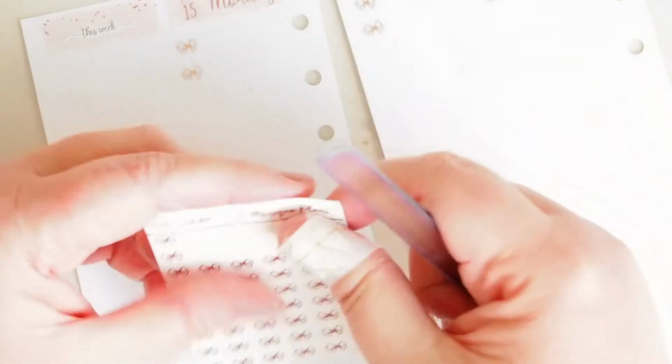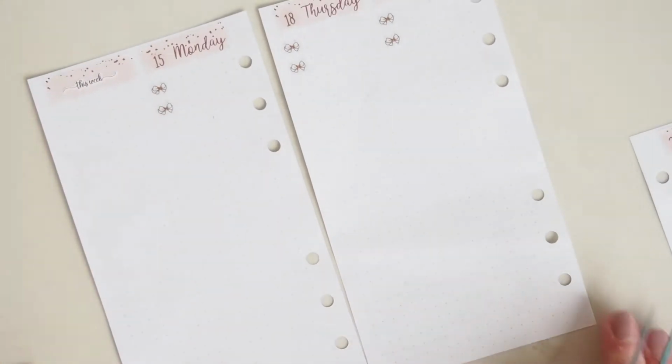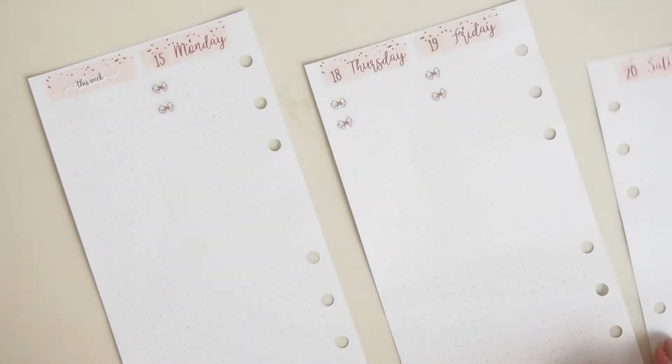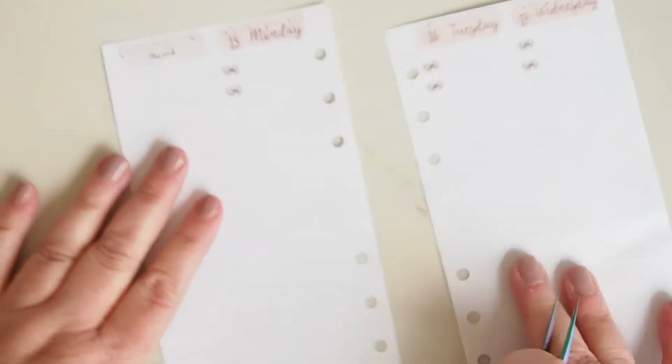I'm going to leave Saturday and Sunday for the moment. I'll keep the stickers just there, so that if I do want to use them, I can. In fact, I might just move Saturday and Sunday to the side for now, and we'll just work on the front half of the week.